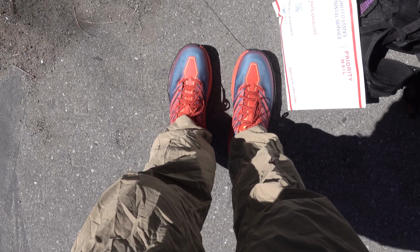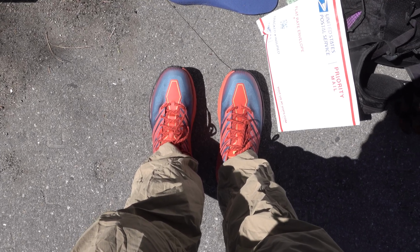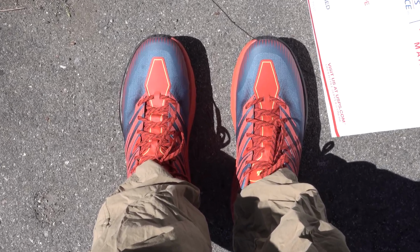A long-distance hike is not cheap. Just ask your feet. A thru hiker can go through 7 pairs of shoes during the course of 2,650 miles, and a good pair of trail runners will set you back $150 or so. So that's more than $1,000 just in shoes.